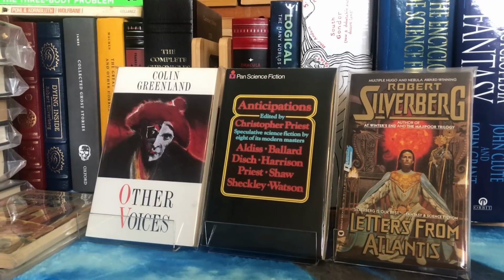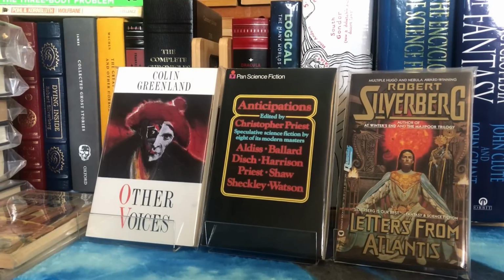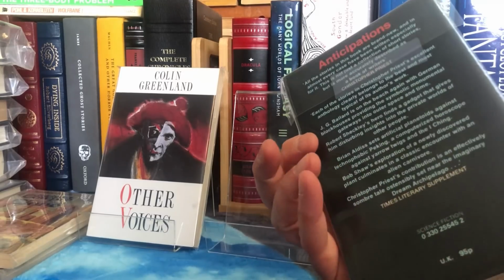It really, really was. And when we're talking about class in the middle there, we have Anticipations, edited by Christopher Priest, my old mate, no longer with us, sadly. Absolutely mint copy. I've got a hardcover first of this, which he signed for me at the Worldcon 87. My copy's also signed, I think, by Brian Aldiss, maybe a couple of others. But I didn't actually have this one. I used to have one years ago, and it was in a total state. And I've been watching out for a mint one, and gorgeous.